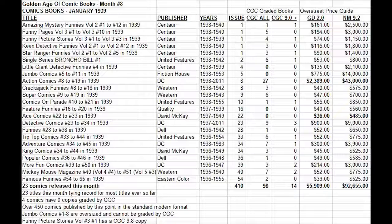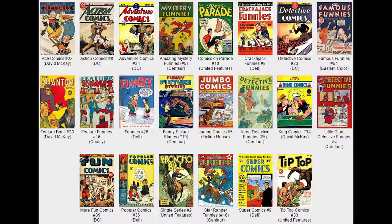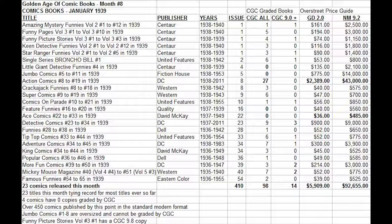Little Giant Detective Funnies number 4 was the final issue from this small-sized comic from Centaur Publications. Jumbo Comics continued its run as being one of the most important new comics put out, and the first title from publisher Fiction House. And you can see from the Overstreet price guide how the value and historical importance has definitely been set on this book, featuring early work of Will Eisner, Jack Kirby, and many others.